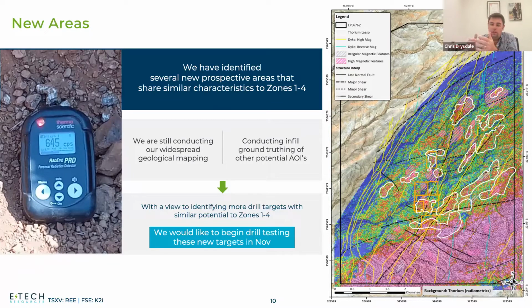We're still conducting this widespread geological mapping, and at the same time, we're conducting infill on areas that we feel have other potential opportunities or need further understanding. And on the left-hand side, you can see a handheld scintillometer giving a reading of 645 counts per second. That is a radioactive reading.